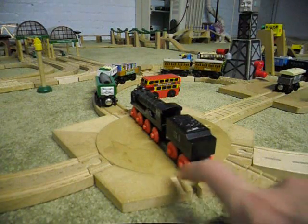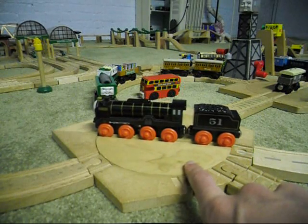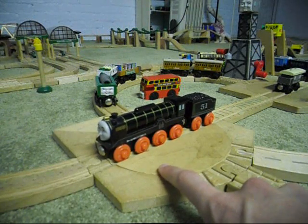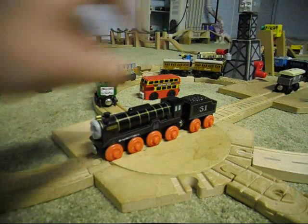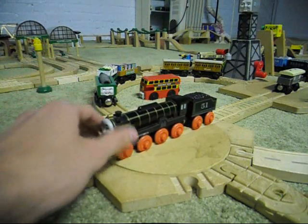So, Hiro pretty much could be considered the star of the first CGI movie, Hero of the Rails. He was a very popular character. I really liked this character very much, and I still like him now. I really don't know why. So, well, let's take a look at the character.